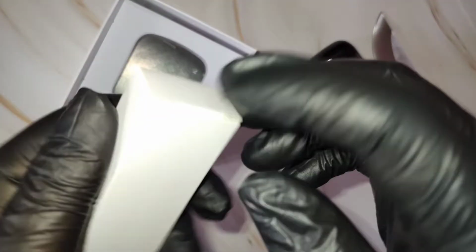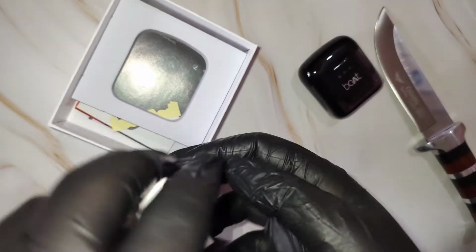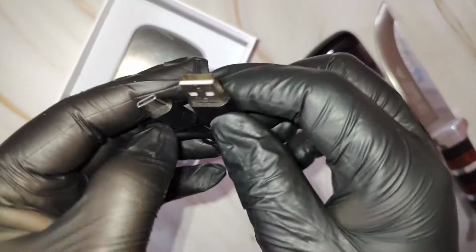There should be a charging cable. So this is good. This has USB-C, not a micro USB. So that is one of the good things. Yeah, USB-A to USB-C. No micro USB. Thankfully, it's a thing of the past now.